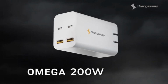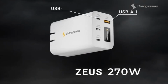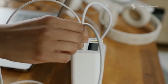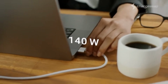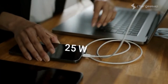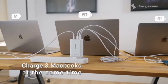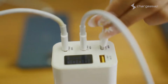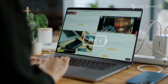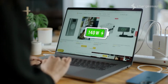Starting off, we've increased the power output by an additional 38%, making it now the world's first and only 270-watt charger. A third USB-C port has been added by popular demand. Charge up to three USB-C devices simultaneously. Or even three MacBooks at the same time. What really makes Zeus impressive is a single USB-C port can now support 140 watts for even more powerful devices, including the latest MacBook Pro.